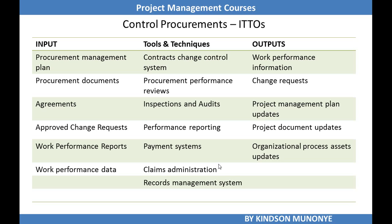Let's now look at some of the ITTOs of the control procurement process. One of them is the procurement management plan, the procurement documents, agreements, approved change requests, work performance reports, work performance data. Some of the tools and techniques are contract change control system, procurement performance reviews, inspections and audits, performance reporting, payment systems, claims administration, records management system. The outputs are work performance information, change requests, project management plan updates, project document updates, organizational process assets updates.